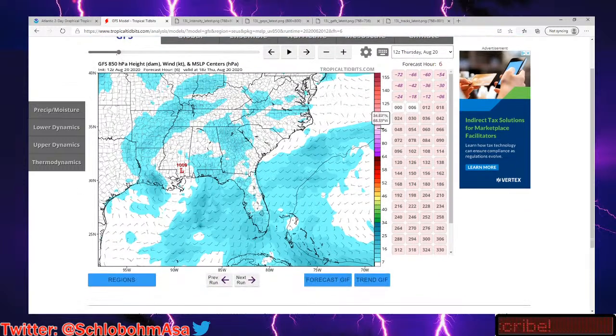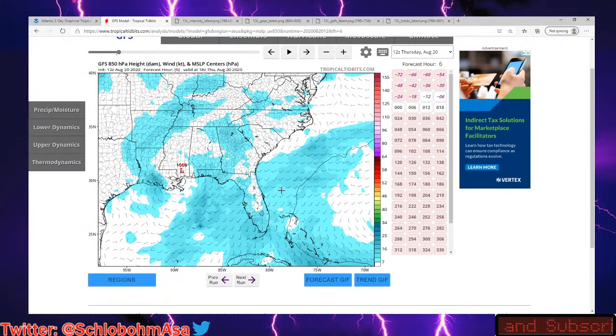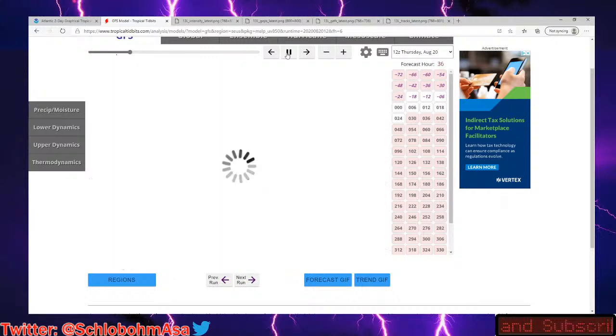Again, I've said this about every stream. Tropical Tidbits has been really slow with loading data, especially since Tropical Storm Cristobal. So something new with the data processing has slowed it down. That's just my assumption, but it takes a little bit to get to the models, and it gets kind of frustrating, so bear with me here.